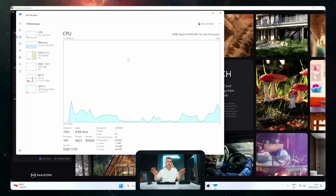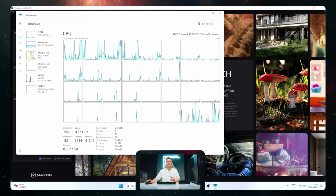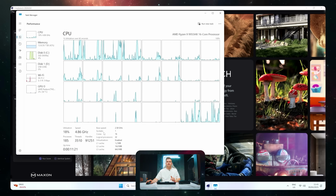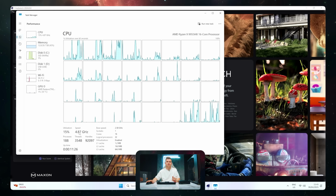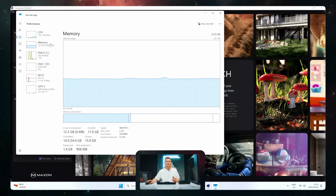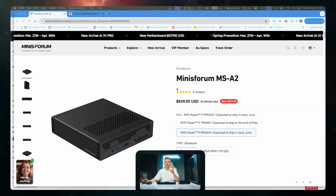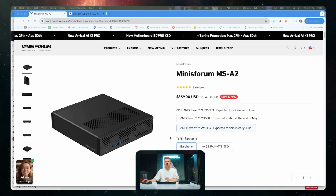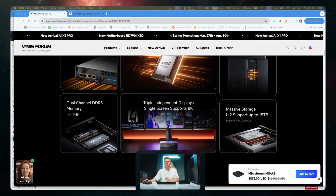Okay, the Mini PC is on, and as you can see, we're on Task Manager right now. We've got our CPU in here. Change the graph to logical processors. Look at that, 32 threads going, and right now the speed is 4.9 gigahertz, but it should go a lot faster. We'll see in a minute how fast it can actually go. Memory, we've got 32 gigabytes of 5600 megatransfers per second. Now, Minisforum on their website says, look at that, this can support up to 96 gigabytes of DDR5, up to 96 gigabytes, okay?